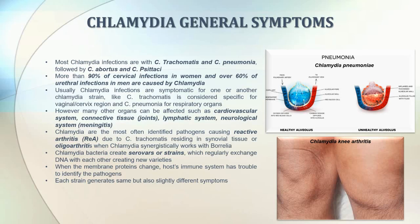Chlamydia bacteria also create serovars or strains which regularly exchange DNA with each other, creating new varieties thereby. And when the membrane proteins change, the host immune system has trouble identifying those pathogens. We cannot talk about all of the symptoms here in detail because, as I've mentioned already, each strain generates similar but also very different symptoms.